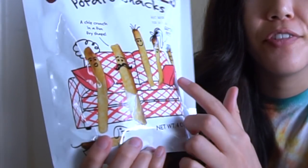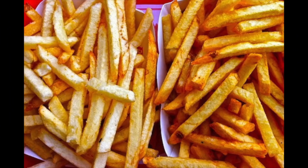Spud Crunchies potato snacks. A chip crunch in a fun fry shape. And look at all these fun fries. This is not my first time trying these, and these are one of my favorite snacks at Trader Joe's. They remind me of In-N-Out fries when you get them well done, which I always do. Oof. They look like this.